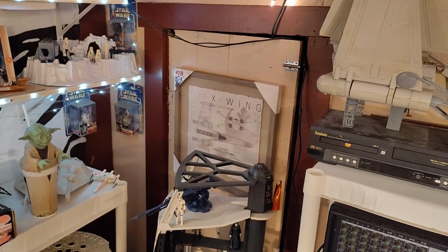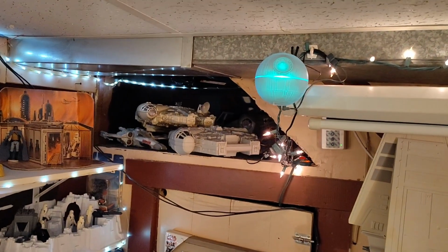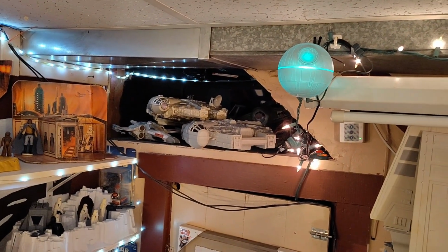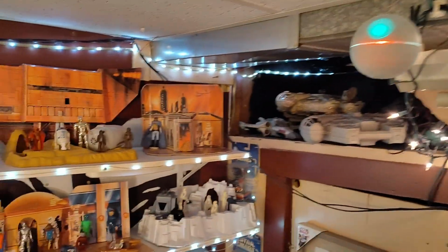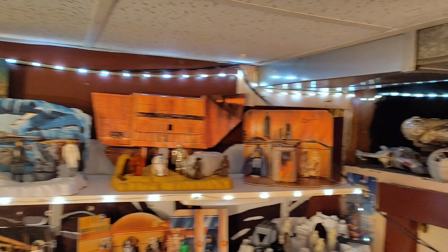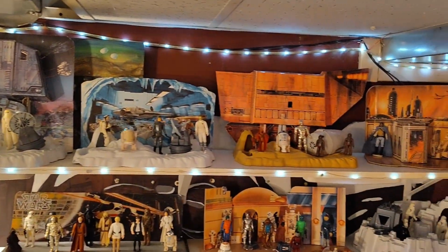Going up, there's a sign my daughter bought me. There's some older stuff on the top. Or, I'm sorry, Power of the Force stuff on the top. And go over here. Now we're on the good stuff. Here's all my vintage play sets from the 70s and 80s.